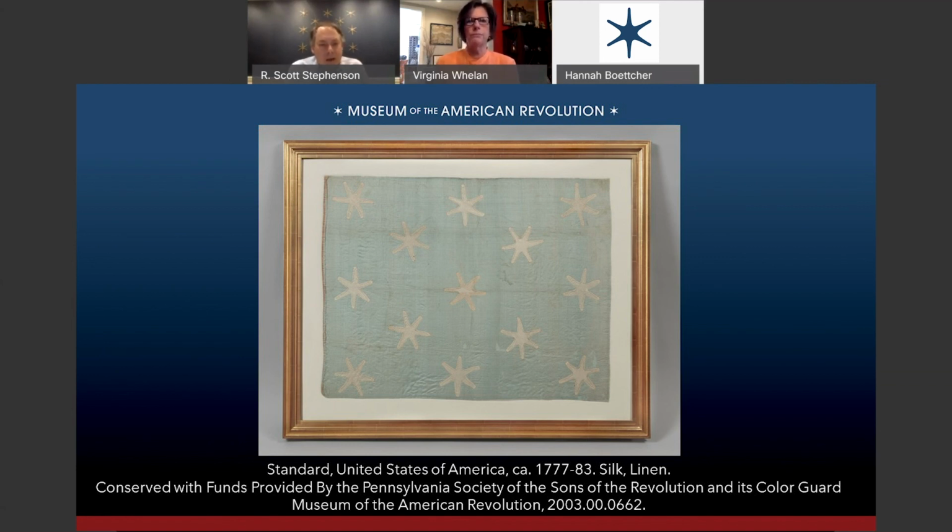Yeah, we're so grateful. You see at the bottom of the image on the screen, the note that we were able to conserve and preserve this flag with a grant from the Pennsylvania Society of Sons of the Revolution and its color guard. And this is a venerable heritage organization, very strong here in Philadelphia. These are descendants of people who served in the Continental Army and the American forces during the Revolutionary War, and are committed to public education and the preservation of objects.